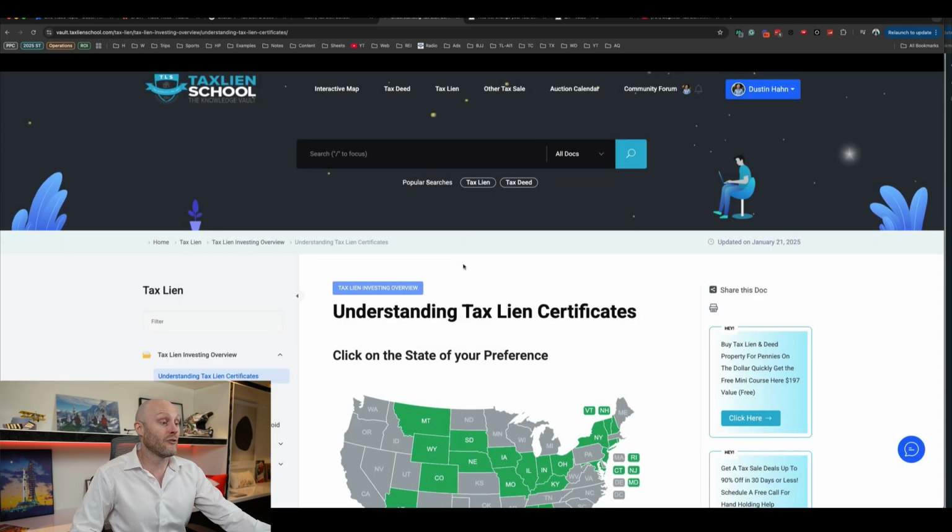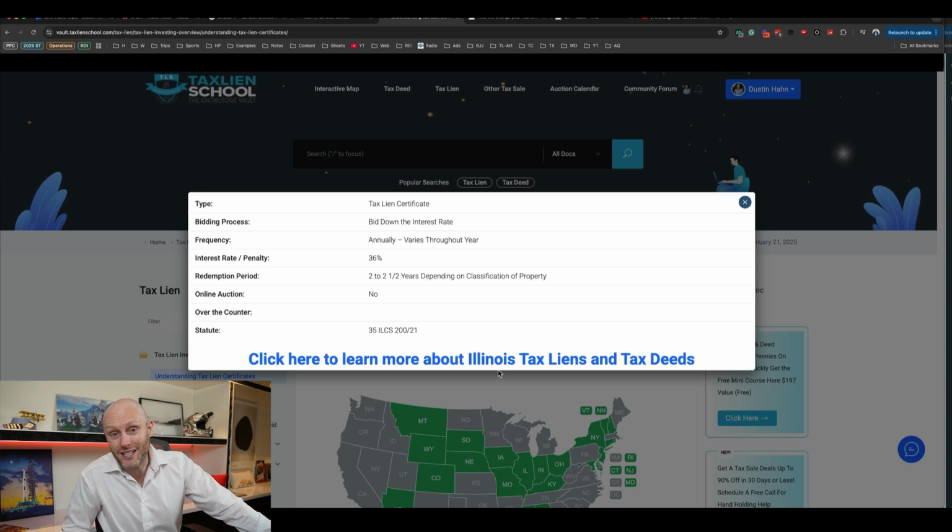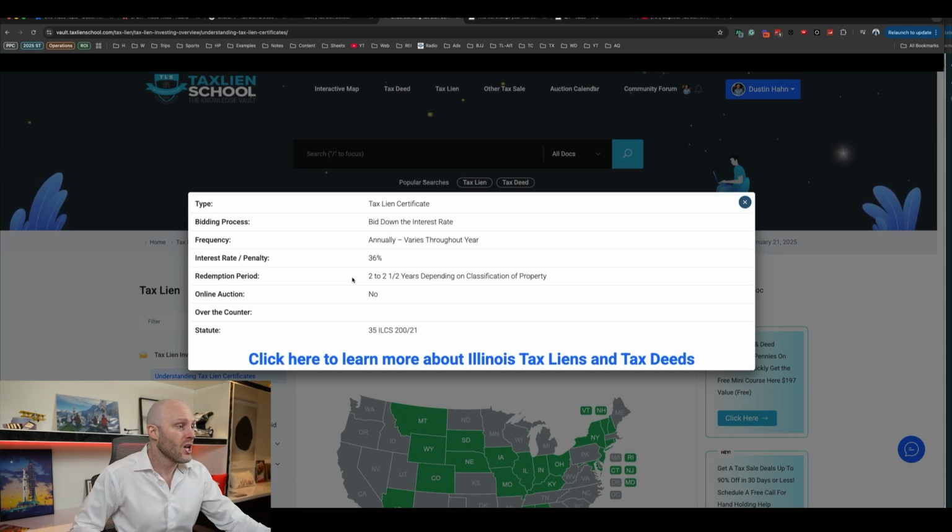Now for the big hitter in Illinois, okay, check this out. So Illinois has 36% interest rate. The redemption period here is 2.5 years, depending on the property. Now, they actually do some auctions online, but there's 36% there, 18% every 6 months, which is awesome, and you bid down the interest rate in Illinois.